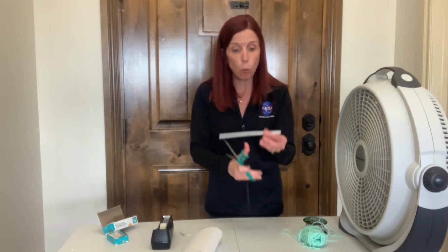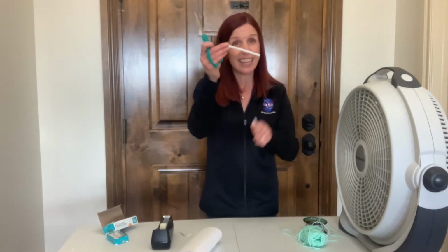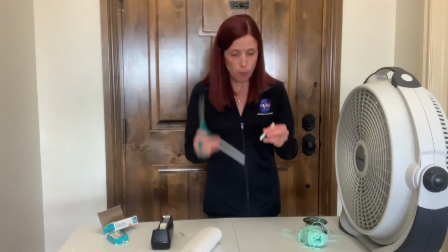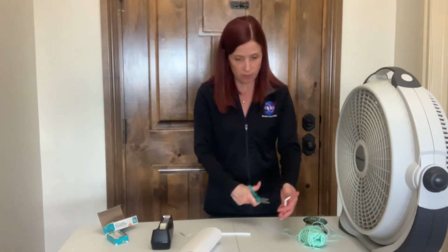The next thing that I'm going to do is take this straw and cut it into 3 pieces. Now I want one long length. So I made a really long length. I cut about 2/3 of it off for my long length, and then I'm gonna cut this last third into halves.